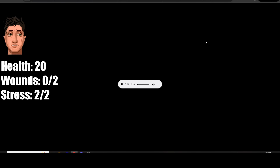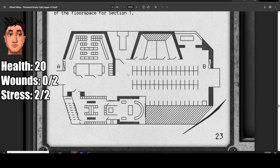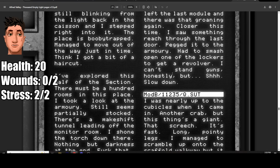Section 1A. Don't enter the cubicles. Oh, shit. I mean, unless you know what you're doing. My eyes were still blinking from the light back in the caisson, and I stepped right into it. The place is completely booby-trapped. I managed to move out of the way just in time, but I think I got a bit of a haircut.